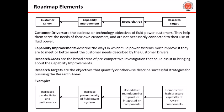In order to use additive to make viable integrated components, we would need to prove that additive materials can withstand the pressures associated with working fluid power systems. So that is a potential research target that aligns with all of the elements before it. People or organizations that wish to pursue R&D projects of importance to the fluid power industry should therefore design and conduct research projects that attempt to achieve these targets.